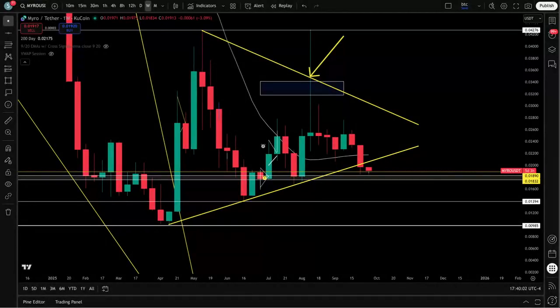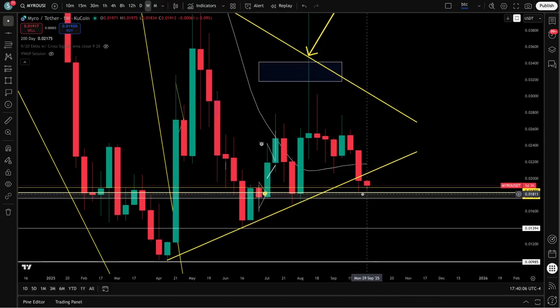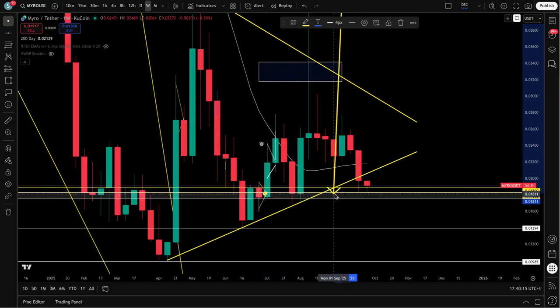Brian back here with a look at Myro. This is on a weekly chart. All right, I want to show you guys right down through here is a major support area. Okay, this is two white lines and the grayish sector in between here.